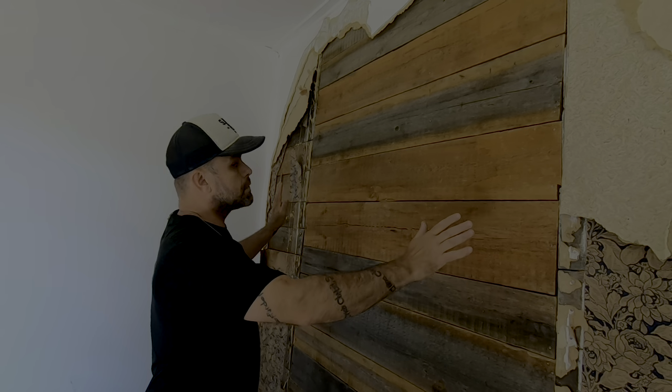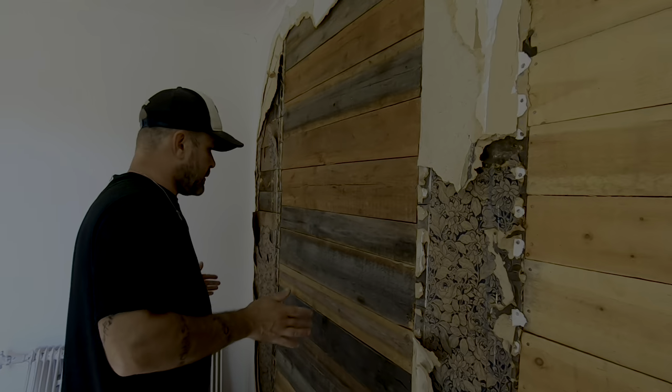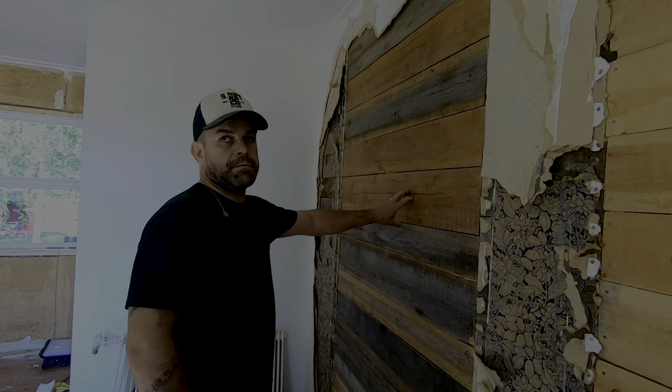This is where the wood stove used to be. I'm not sure what this is. I think the wood stove was tucked in there. That's where the chimney was.